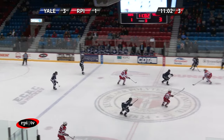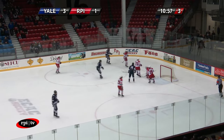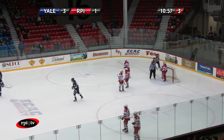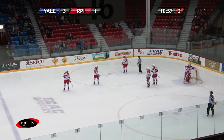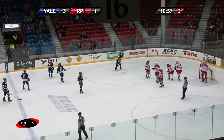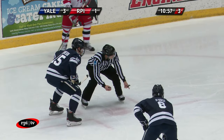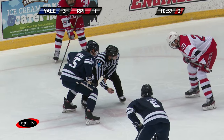Stolen away for a moment there, but carried on by Smith into the zone. Shot comes from a tight angle. It's held onto on the try by Hall, and we'll get a faceoff, or excuse me, Stevens. Faceoff coming up in the RPI zone with 10:57 to go in the third, 3-1 Yale. So RPI unable to convert on the power play. They were able to get control of the puck. They were able to have it in the offensive zone, but really the Bulldogs did a good job of keeping themselves in the shooting lanes and preventing any misdirection chances from coming towards Kaspersky.